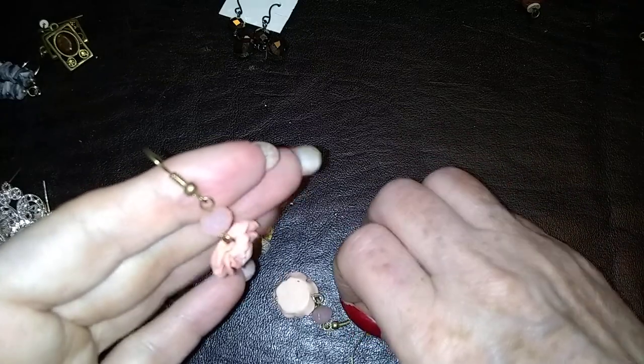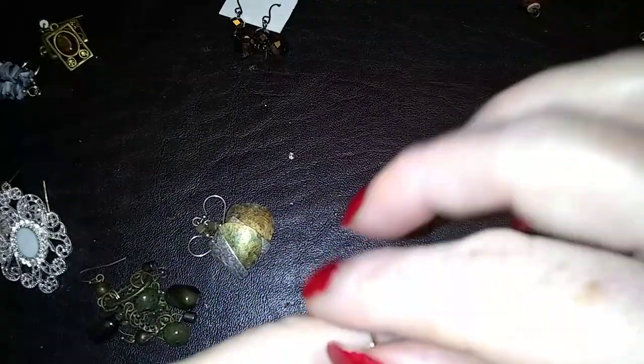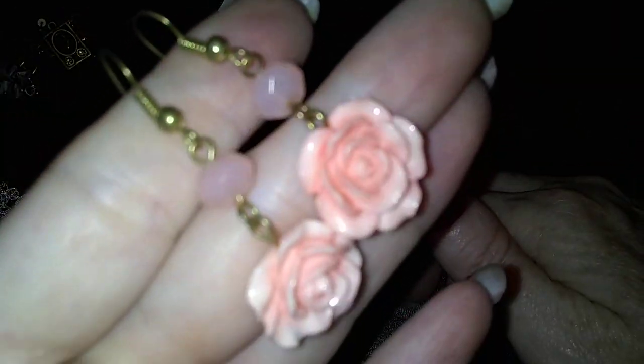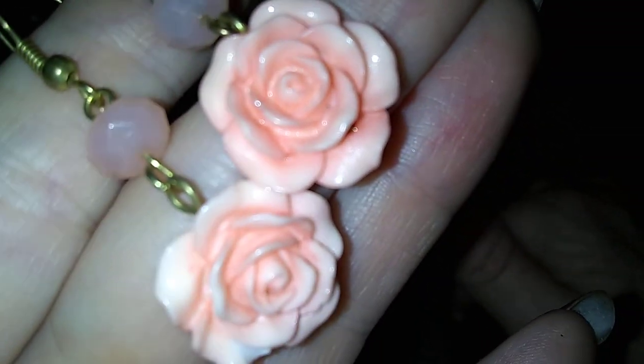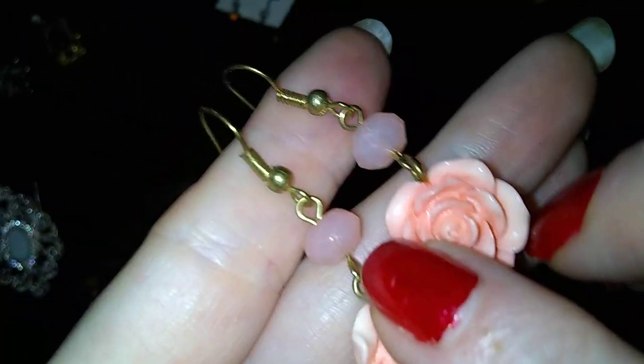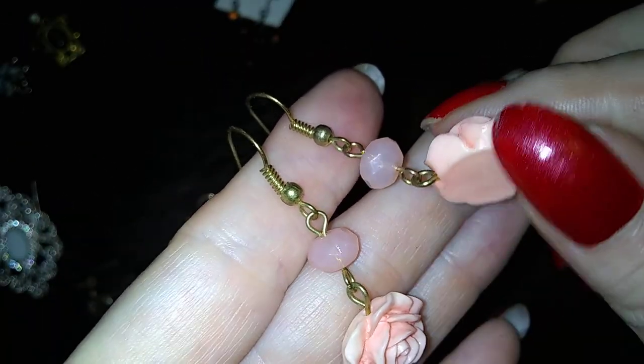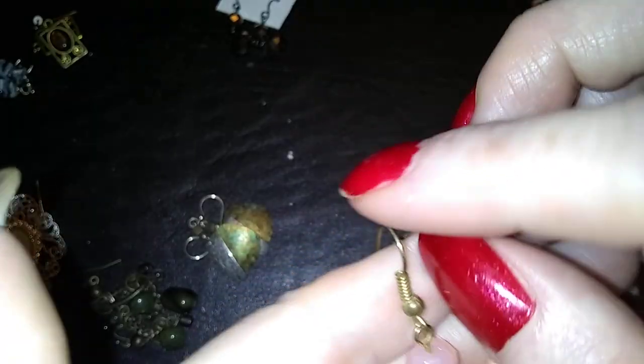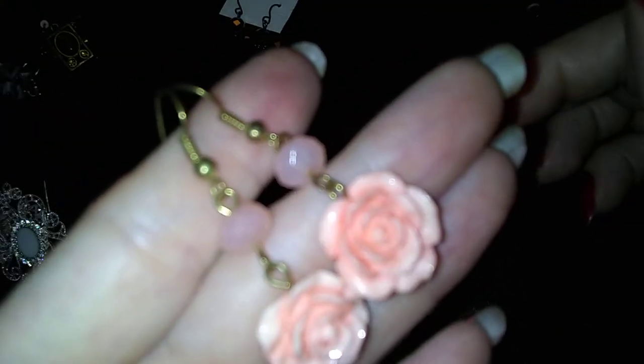Here's a pair of, see, this is the kind I do best with, fish hooks or leverbacks, and smaller studs that aren't hoops. Sometimes those hang weird too, though. These are neat little peach guys. Resin, with little plastic faceted beads above. Those are very sweet. Very sweet.